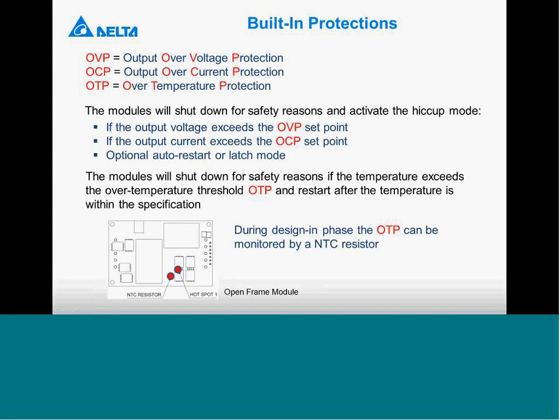It's always clever to use, of course for the converters, those hotspots shown in the data sheet, and then you can monitor the temperature of those hotspots and see if there are improvements for the cooling necessary or not.